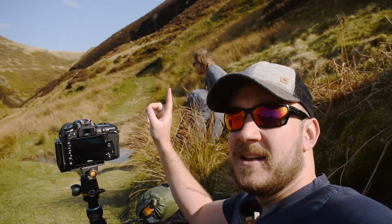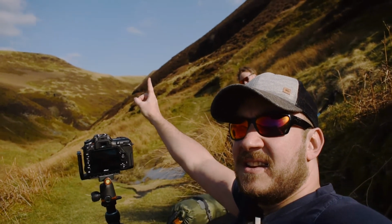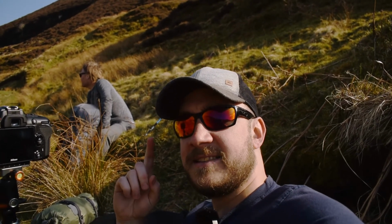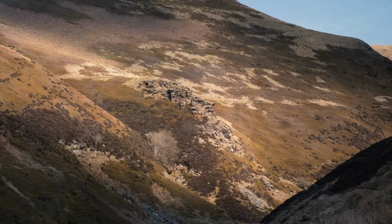So hopefully there'll be a shot here to show you. We're going to keep going up in that direction, up there, somewhere, there we go. And then once we get to the top, we'll start thinking about finding somewhere to camp. So let's see what we find. But hopefully there's an image for you to see now.